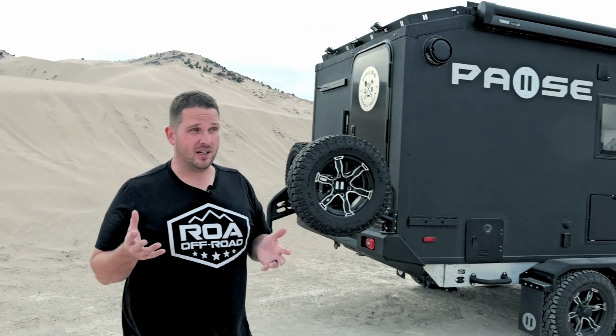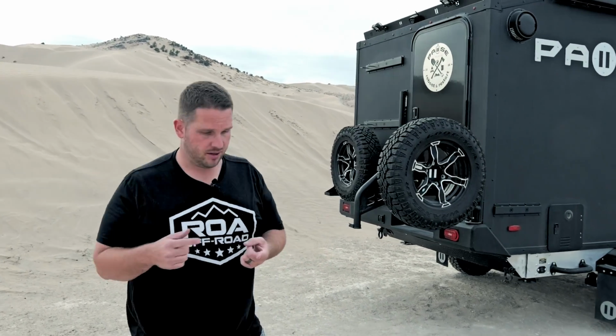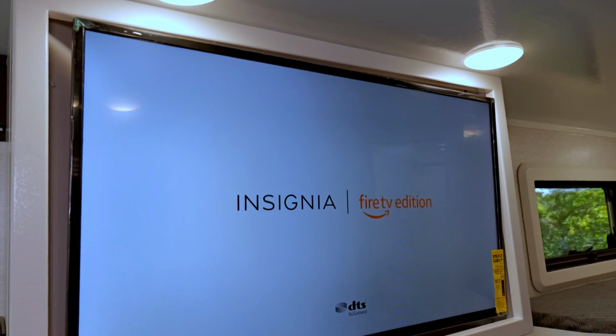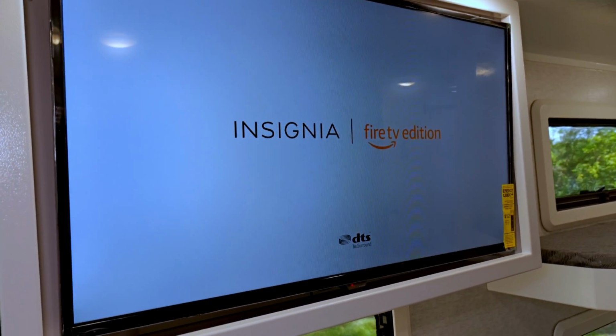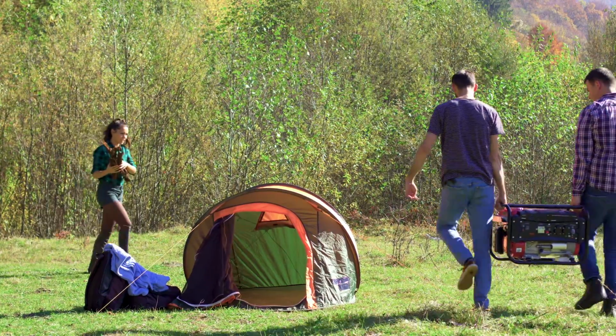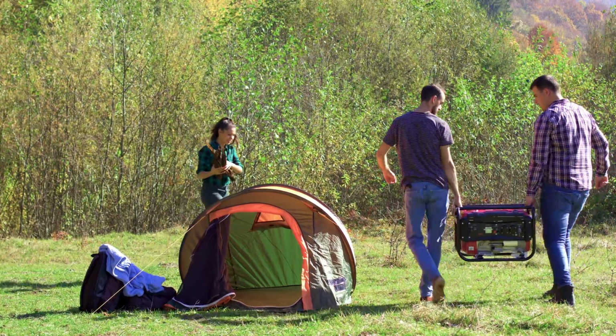Now, I've used a lot of RVs over the years, and essentially, I needed a generator for anything. You want to run a microwave? You need a generator. You want to run a television? You need a generator. You want to plug in your laptop? You need a generator. Pretty much think about anything in your house that you want to use, you need a generator. That's standard for pretty much all trailers made in America.